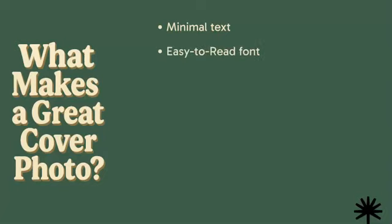Second, we want to use an easy to read font. That means clean, bold, and legible on all screen sizes. Avoid overly decorative typefaces that might look stylish but sacrifice clarity, because clarity always wins. Third, high resolution is non-negotiable. A pixelated image immediately lowers the perceived quality of your brand or product. Crisp visuals show that you care about the details.